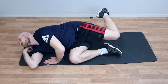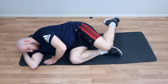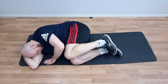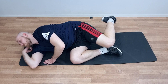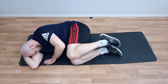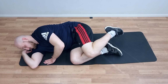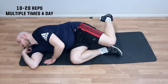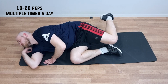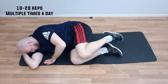The same basic principles apply here as in the previous version of this exercise. So mild stretching is allowed, or no stretching feeling at all, no pain and no intense stretching. If you feel pain, limit the movement. If you feel intense stretching, limit the movement. And you can also limit the amount of repetitions, but 10 to 20 reps is a really good amount. Remember to do both sides here as well, and you can do this multiple times during the day.